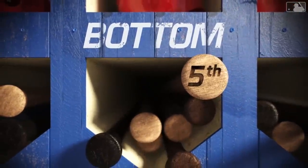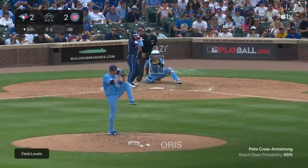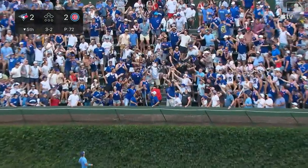Well, here is Pete Crow-Armstrong, who has been swinging the bat a whole lot better lately, hitting .293 over his last 17 games. 3-2 pitch coming to Pete Crow-Armstrong. That one hammered in the air, out towards center field. Going back is Varsho. He turns around, and it's gone.